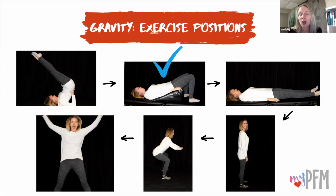Now, I do want to caution you. When I posted this on Instagram, there was some dialogue that there used to be a recommendation that this position was to be avoided for postpartum people because of the possibility of a hemorrhage or the possibility of an air embolism. I haven't seen that in any clinical practice guidelines, and I haven't seen any adverse effects from this. But again, remember, check with your birth provider, check with your healthcare provider before you start any program, and just be on the safe side there.